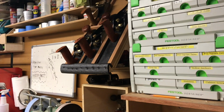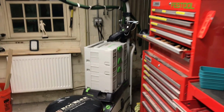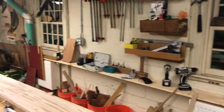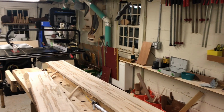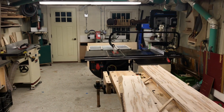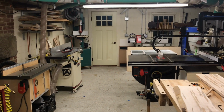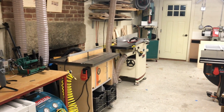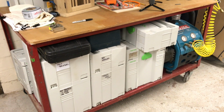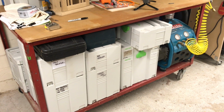So let me give one more walk around from the start so you can see it all in context here. Right, standing at the door here. Tool wall. Festool vac and sanders in that corner. I didn't mention that before. In the main bench area. Table saw and drill press down there. Lathe and dust collector. Bandsaw in the far corner. Jointer planer. Router table. My sort of dumping ground here with my power hand tools, compressor, etc.